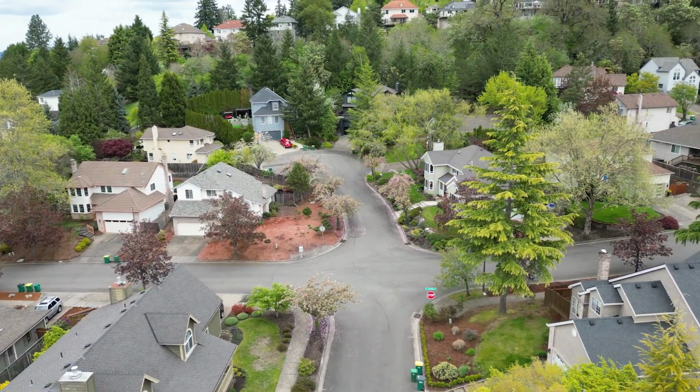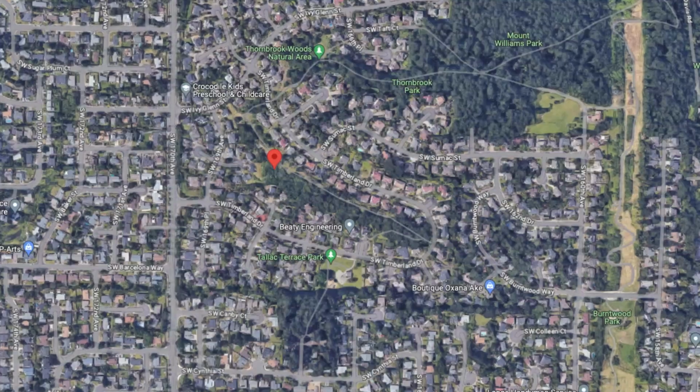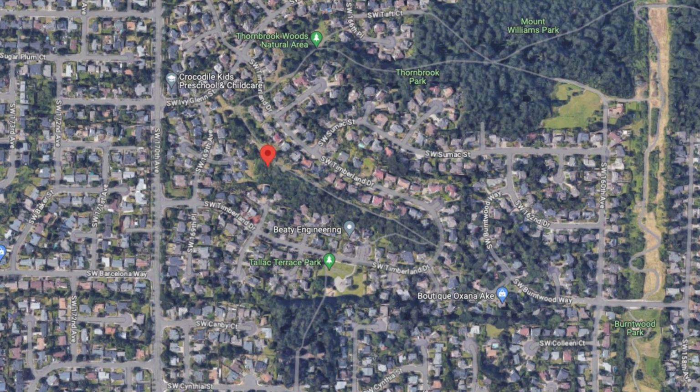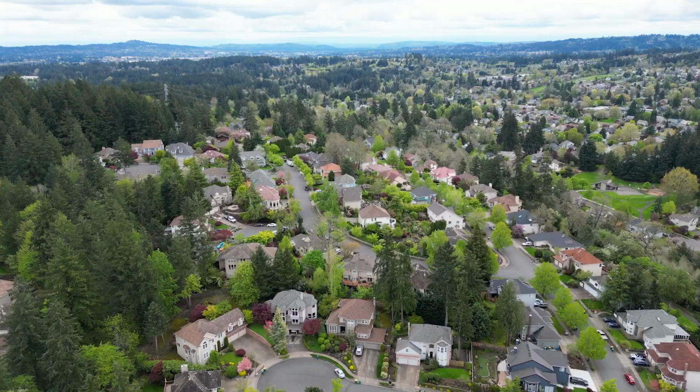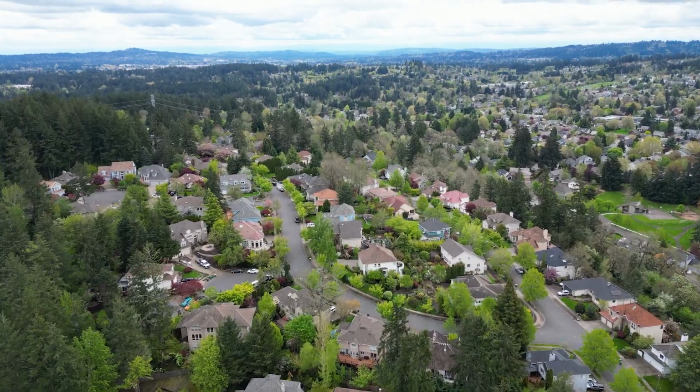Another awesome thing about this neighborhood, it's got these really cool trails that connect a bunch of the different parks throughout here. I mean, there are so many parks. I'm gonna throw up the map here, and you can see in this overhead drone footage, there's a ton of green space here. You can hear the birds chirping, squirrels running by. There really is a sense of living in nature here.